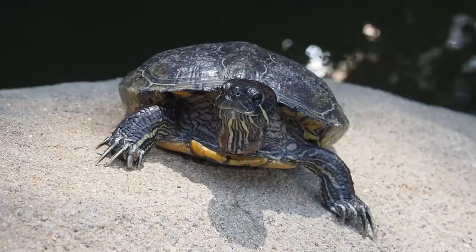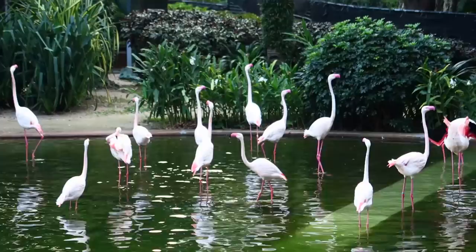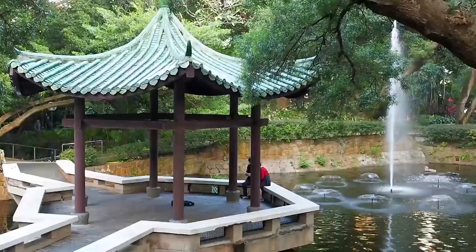Another cool park you can visit is Kowloon Park, which offers a serene escape on the other side of the harbor.